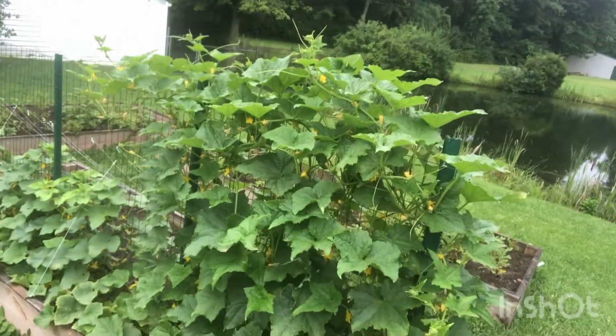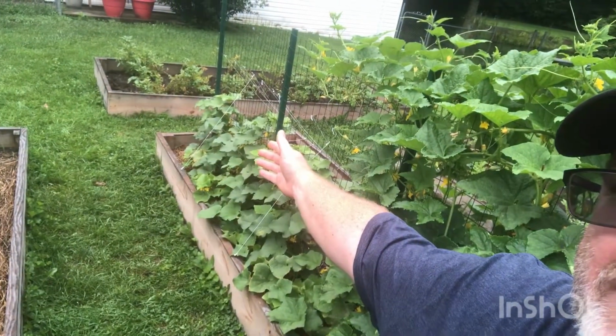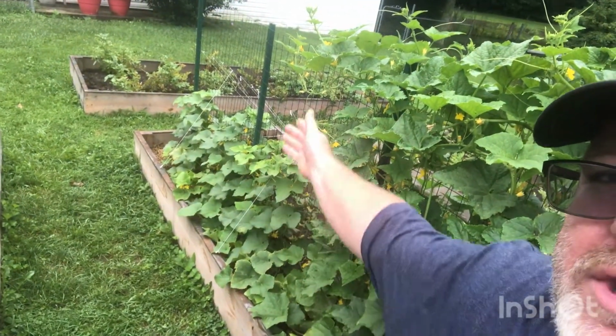But I know that these right there are pickling cucumbers. So far, we've got 50 of the pickling cucumbers, and that's part of the surprise for later. Okay, here's the surprise. We're pickling.